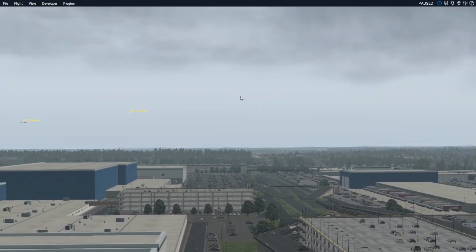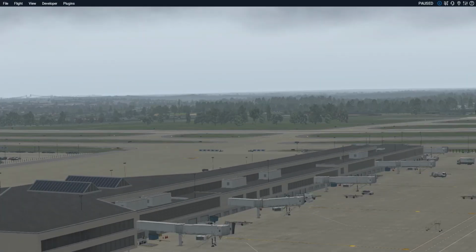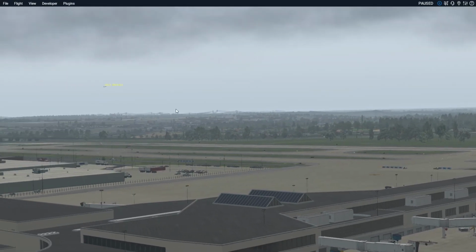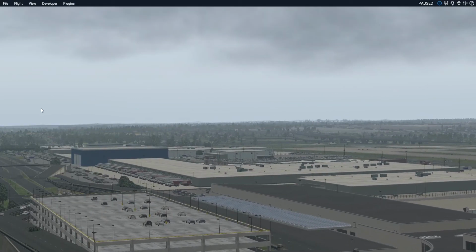Traffic seems to be working for me now. I think a lot of it just has to do with the time of day. I do wish I could get some traffic on the ground taxiing. If any of you out there know some things I could look at to do that, that would be greatly appreciated. I would most definitely check that out. So anyway, we're back at Atlanta.